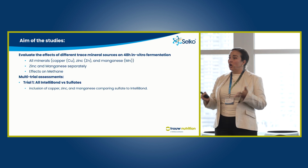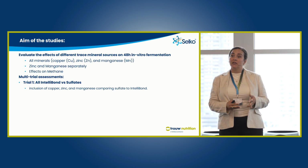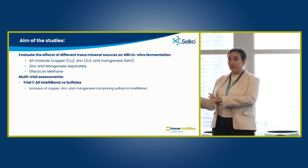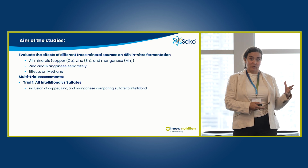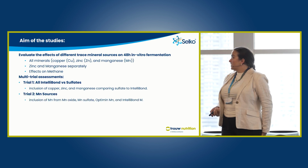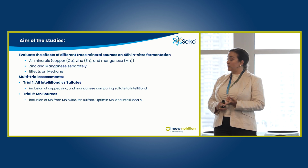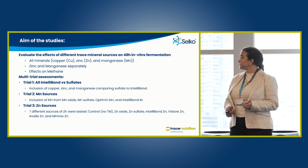The first one, all Intellibonds versus sulfate, so inclusion of copper, zinc, and manganese, comparing sulfates to Intellibond. So again, that's where we have that weak ionic bond with the sulfate, the strong covalent bond with Intellibond. Trial 2, looking at manganese sources alone, inclusion of manganese from manganese oxide, manganese sulfate, Optimin, and Intellibond.